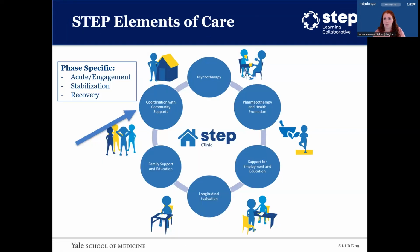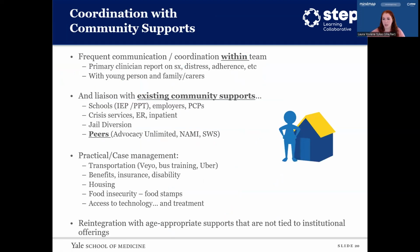So the next main element of care: coordination with community supports. Such an important piece, and it's really multifaceted. Coordination with everyone. We, as a coordinated specialty care team, right? Coordination is in the name, so you can imagine how important it is. So frequent communication and coordination within the team is important. And that team includes the clinical team, yes, but also, of course, the individual and any family members or carers that are involved.